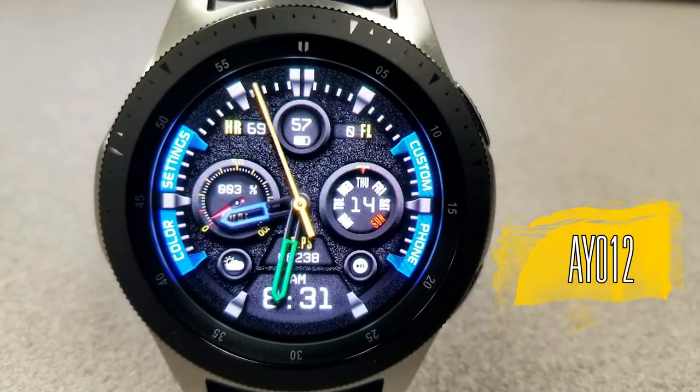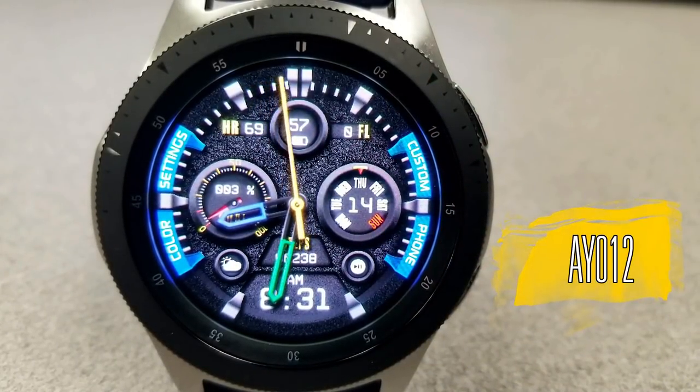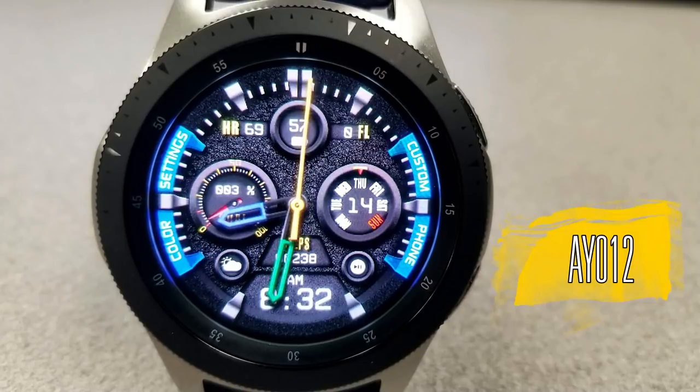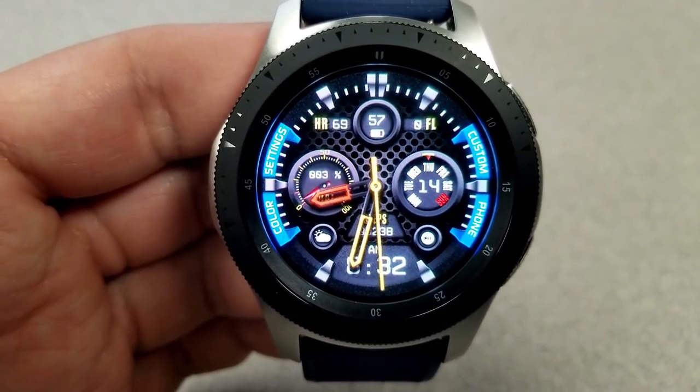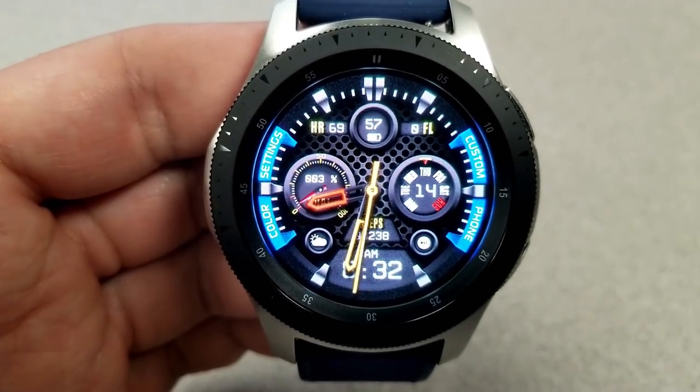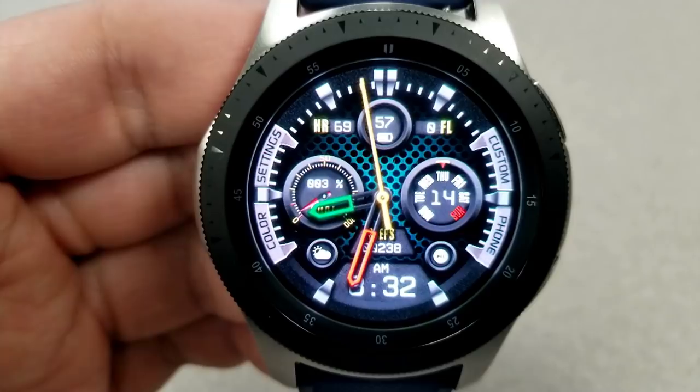Okay, and the other one I want to show you is definitely going to be one of my daily faces for a while because it has a really attractive design and layout, and the various color combinations and backgrounds really up the appeal factor because they're detailed and they match really well with the theme.